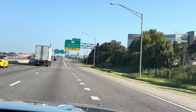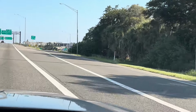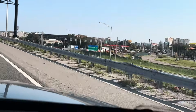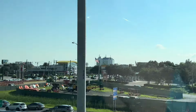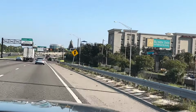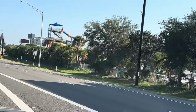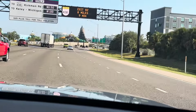So anyway, 482 Sand Lake Road and International Drive. And there's a Rosen Inn, and down there is where the world's largest McDonald's is located somewhere. And there's the Sheraton. So there's the McDonald's over there, and of course down there you've got the Sheraton Four Points Hotel, and here is the Coco Key Water Resort Water Park, which obviously is not open yet, but I know there will be loads of folks who will be going there. Quite a lot of folks.